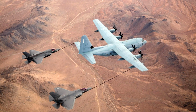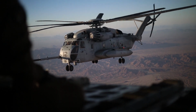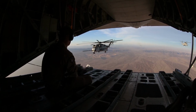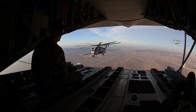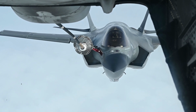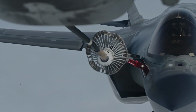The Hercules isn't just a transport aircraft, it's also a tanker. The KC-130 variant extends the operational range of military missions by refueling helicopters, fighter jets, and even other C-130s mid-flight. This invaluable capability keeps operations running smoothly, whether in combat zones or during humanitarian efforts.